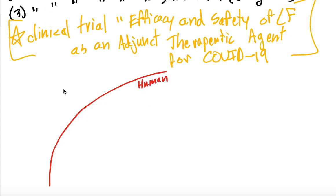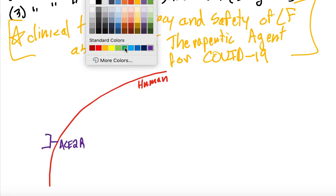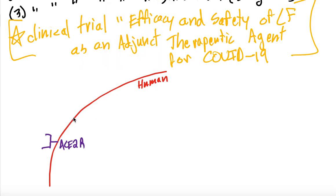And then we're just going to draw some things that you guys might be familiar with from other videos. So this is going to be the ACE2 receptor. In blue here, these are going to be heparin sulfate proteoglycans on the cell surface. Then we're obviously going to have our virus here, SARS-CoV-2, which causes COVID-19.